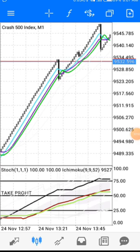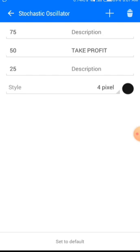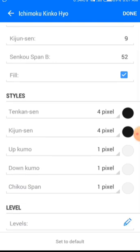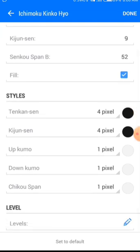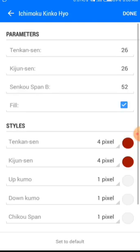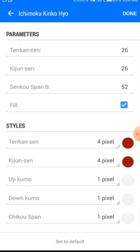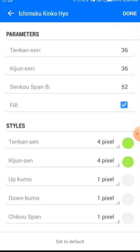But for indicator window 1, we are using the stochastic oscillator. This is the period: 111, low-high, simple. Then the levels are 75, 50, and 25. Then we are using Ichimoku. These are the settings of Ichimoku: 99, 52. This is the setup. Then we are using another Ichimoku, 26, 52. We change the red and the black to green and red here. So that is it. Then done. The third one is Ichimoku 36, 52. This one will be green. So the first one is black, the second one is red, while this one is green.